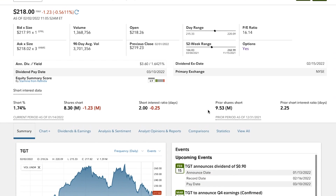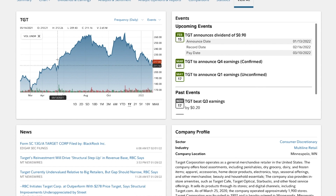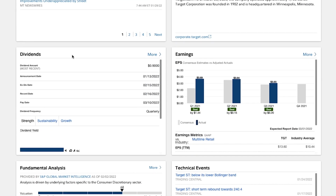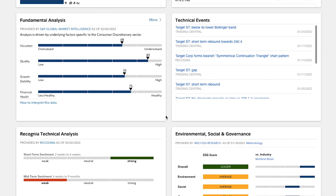Now, there's a lot of information on this page. Don't let it overwhelm you. But what you want to do is go to the View All tab, and you just scroll down to see what interests you. This right here is Target's price over the last year. It's a graph of their price. There are different events coming up for Target. You have news that you might be interested in. The company profile. You can tell if the stock is a dividend stock. You will have a dividend section here, and it'll tell you about the dividends. You'll also learn about the earnings. They also do a fundamental analysis. Again, these are things you really don't need to know as a beginner, but I would like to show you where you would find them if you're interested.